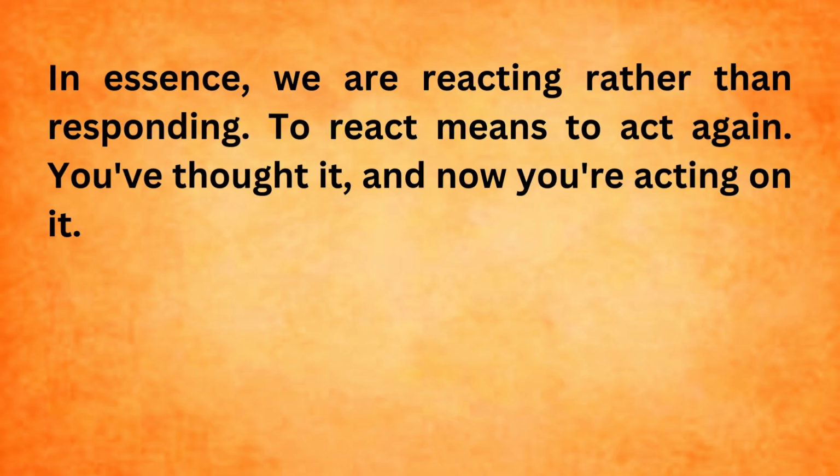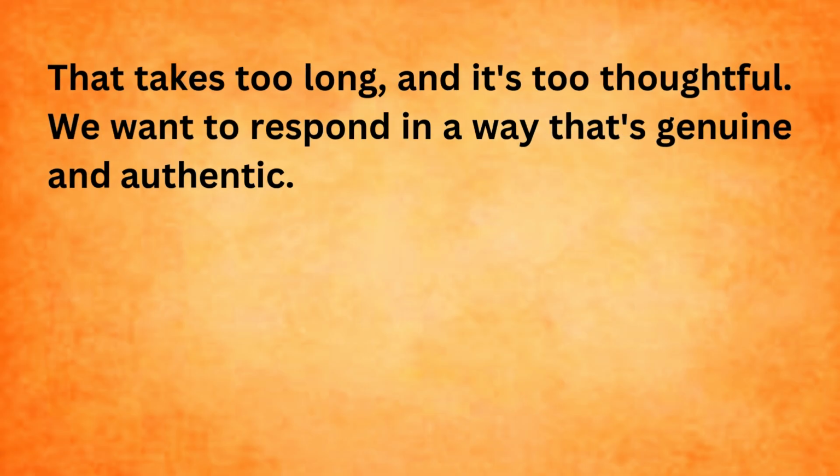In essence, we are reacting rather than responding. To react means to act again. You've thought it, and now you're acting on it. That takes too long, and it's too thoughtful. We want to respond in a way that's genuine and authentic.